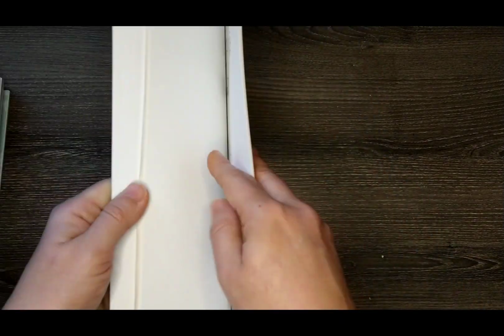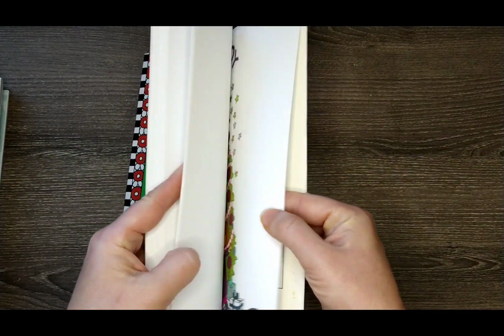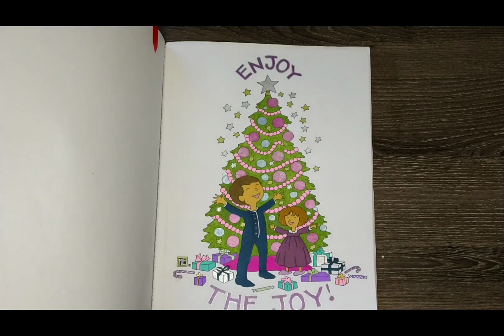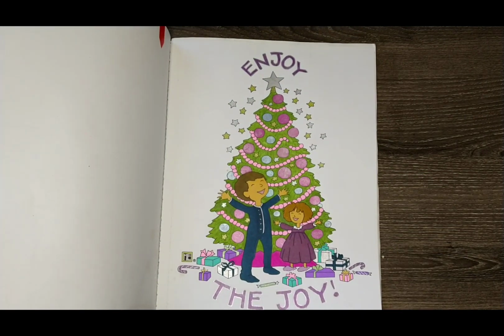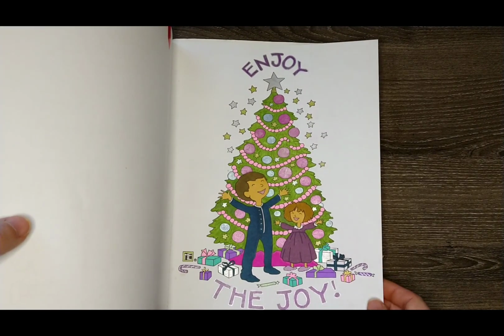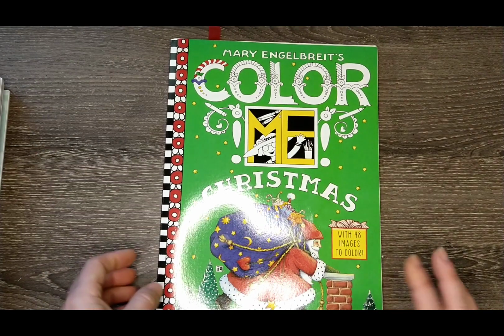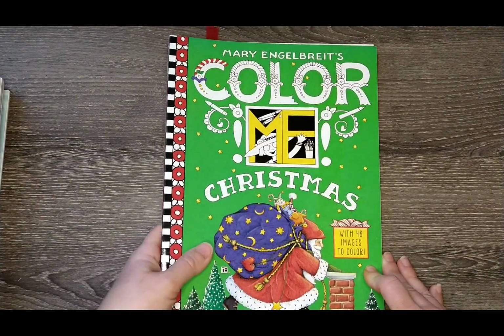So, yeah. Where is, I know I colored one in here too. There we go. Yep. Okay, so I did do this one. I did this one last year too. I actually did this one on Christmas. So, yeah. That was fun. I remember I just sat down with some gel pens, I think, and a little bit of alcohol marker and relaxed and colored a picture. So that's in the Mary Englebright's Color Me Christmas book.